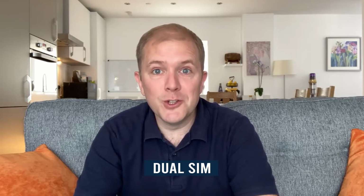Number 2, and this is one of my favourites, dual SIM. Did you know you can now have 2 SIMs or phone numbers in your iPhone? For someone like me who uses 2 phone numbers, this was a fantastic improvement, as it saved me needing to carry around 2 phones. However, great though dual SIM is, it's not all roses, as unlike conventional SIMs where you can insert and remove a physical SIM from a device, Apple force you to use an eSIM as one of the 2 SIMs. Although I should add, this does vary depending on where in the world you purchased your iPhone.